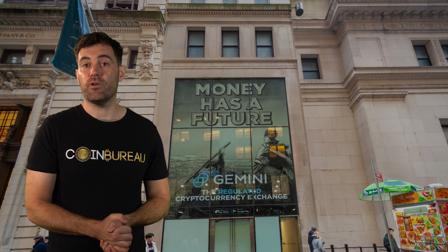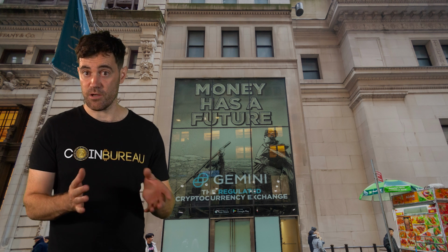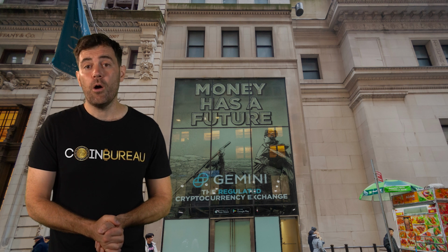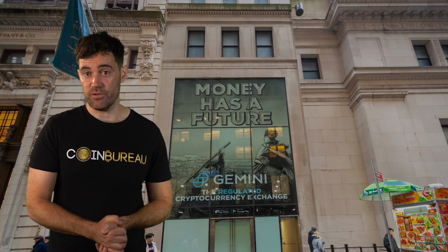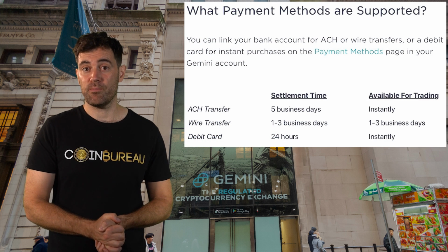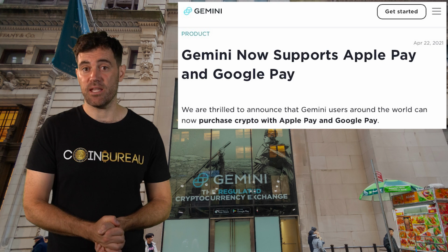Now it's time to move on and show you how to deposit fiat currency like US dollars. So let's have a look. Alrighty, so Gemini offers several deposit methods to deposit fiat currency on the exchange. These include wire and bank transfers, ACH transfer, Apple Pay and Google Pay, and debit cards.